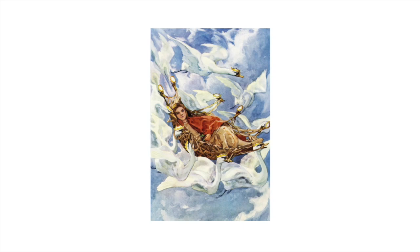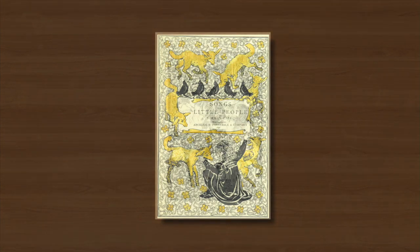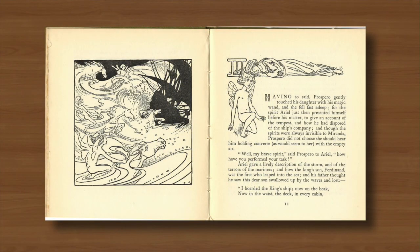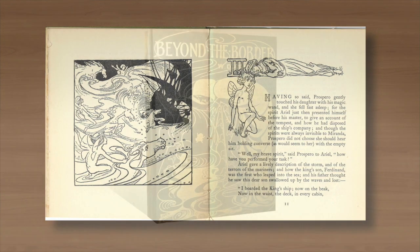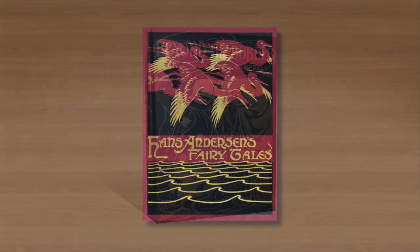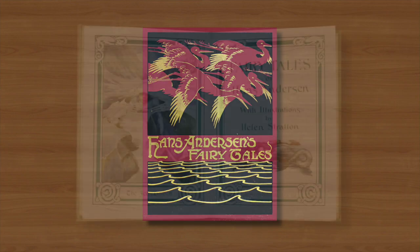And by the time she had completed her studies and begun working, the influence was clear to see. In 1896 her bold imaginative pen and ink illustrations for children's books started to appear, and she had early success with her work on Norman Gale's book Songs for Little People. Large amounts of similar commissions came her way, and she was remarkably prolific. In 1898 she drew over 160 illustrations for Walter Douglas Campbell's Beyond the Border, and only a year later she produced a staggering 400 drawings for a large format edition of the fairy tales of Hans Christian Andersen.